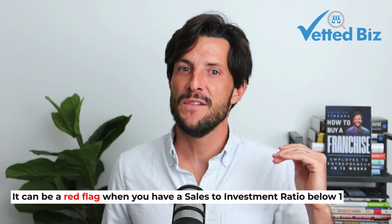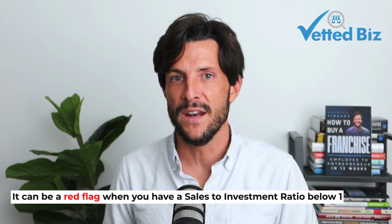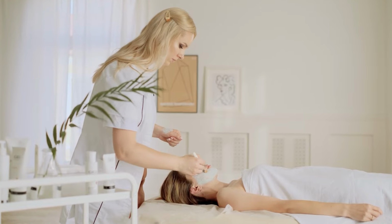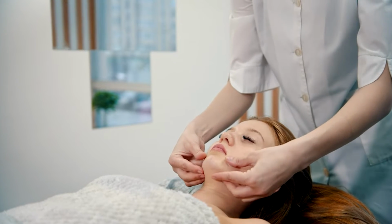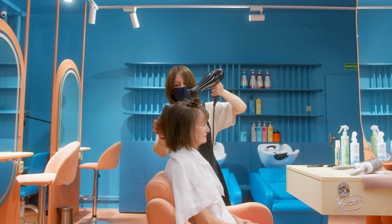but also it can be a red flag when you have a sales to investment ratio below 1. So we've seen that with some spa businesses where there's a big build out and the sales are less than the investment amount to open up. Generally, that's a big red flag.